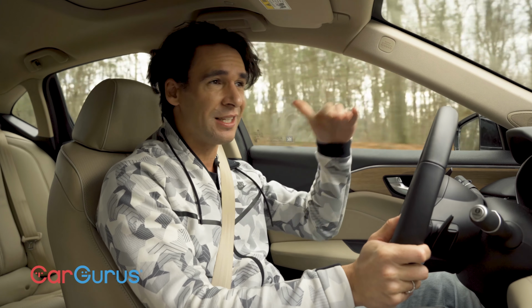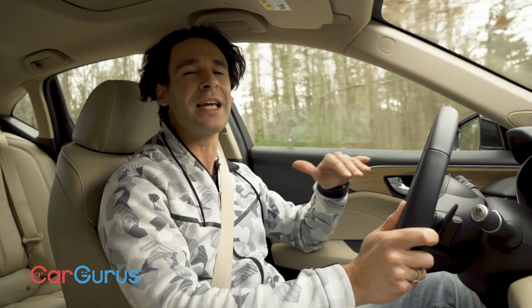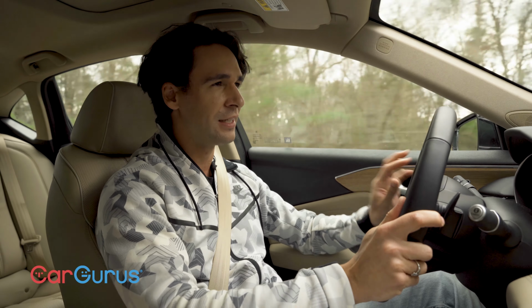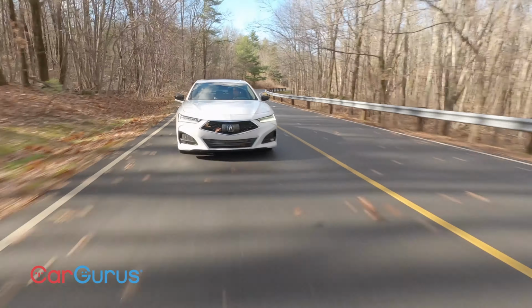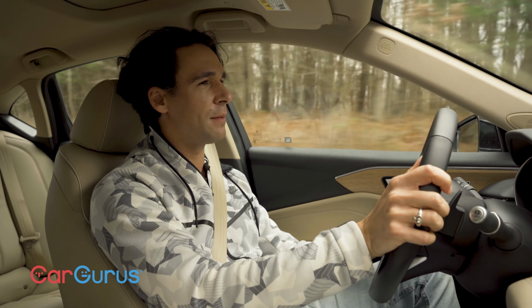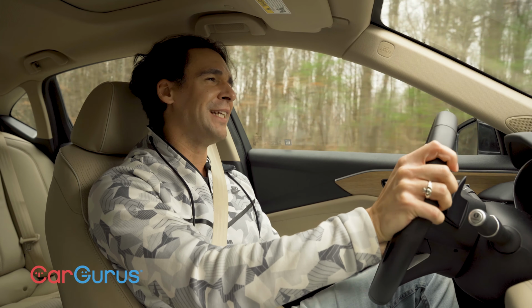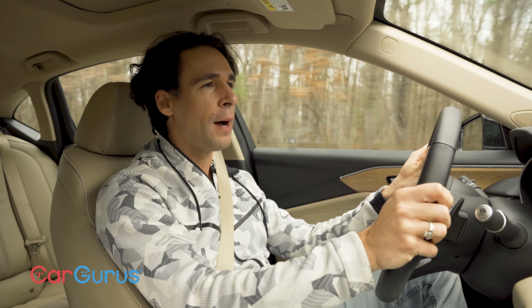So the TLX, specifically this one, doesn't really have the same level of excitement that you're seeing on all the commercials where the car's dancing all over the place. The Type S should be doing that, and this chassis is definitely willing, but it's tuned to the softer side of things. I would like a little bit more from it. Other cars like the BMW 3 Series and Audi A4, they feel a little bit more planted, they're firmer. I would like this TLX to feel that way, but overall, I'm pretty happy with it.